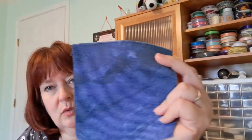Now, every month she sends just a little square. It's a sample. It's not labeled. I don't know what color it is, or what colorway, what the name of it is. But every month she sends one. And this month, this is what I got.